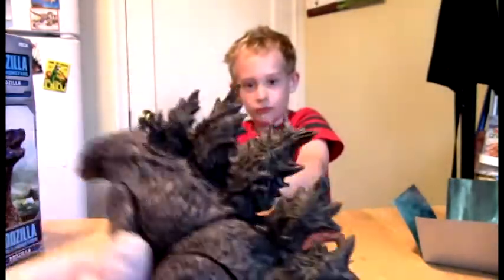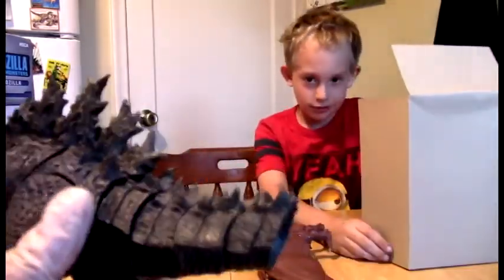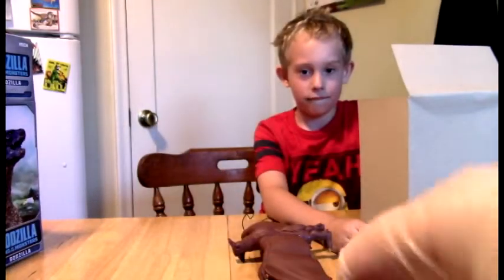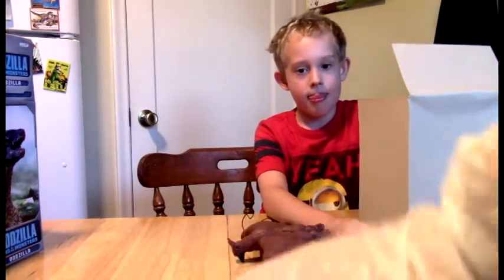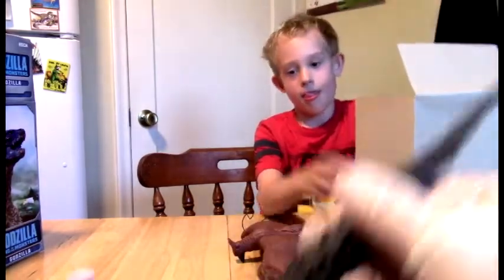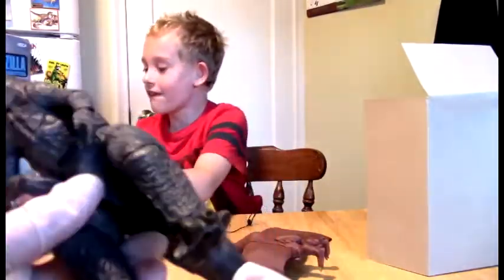I do like this color better, but you can see this is sharp. Like a lot of the other ones, these will bend, but not on this guy. This is sharp. I'm probably gonna annihilate my gloves doing this, but that's what we gotta do for you guys. There we go. All right, guys, it says it has 25 points of articulation. It does.